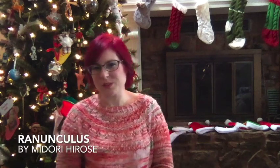But let's move on to the knitting, because hopefully that's why you're here. I have my first finished object right here. The yarn is kind of busy, so it's hard to see, but it is a ranunculus. This is my Christmas sweater for myself, my Christmas ranunculus.